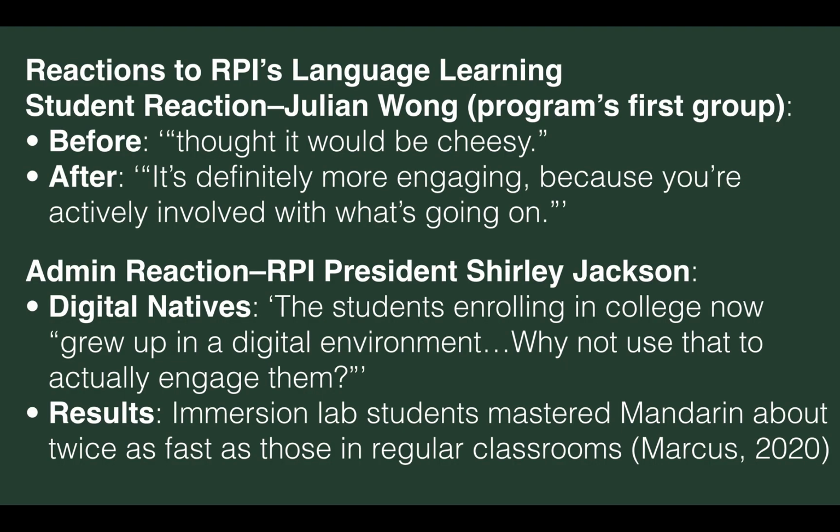Here's some of the reactions. One's a student one, one's an administrator one. According to Julian Wong, who's a student in the program's first group, before he did the experience with the language learning, he thought it would be cheesy. Hopefully he likes cheese. Afterwards, he found it's definitely more engaging because you're actively involved with what's going on, which I think that virtual environment, that immersive environment, probably helps with that.